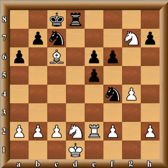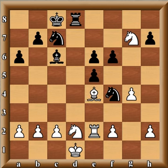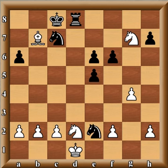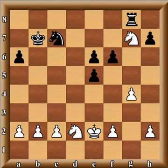So instead, Rapport went to give black some doubled pawns, but gave up the exchange in the process. So this was his idea. Grab another pawn in exchange for the exchange. Okay, so in exchange for the exchange, Rapport has six pawns to five for Adhiban, but he doesn't have enough compensation. I mean, these two knights aren't going to do any good. So immediately, he's going to recover his material back.